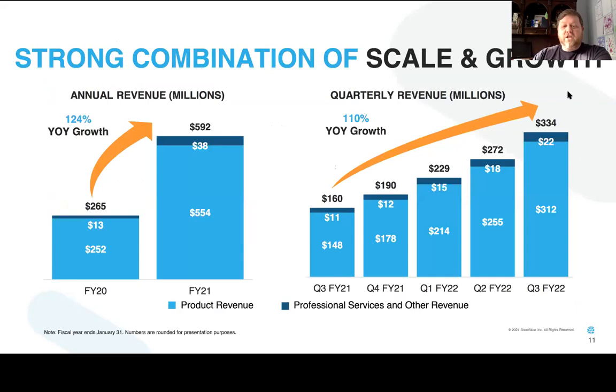So we've got a strong combination of scale and growth, right? According to this chart, from FY20 to FY21 on product revenue, we're looking at 124% year-on-year growth. Wow, that's insane. That is a huge amount of growth and actually starts to paint the image of why analysts are predicting that the price is likely to grow.